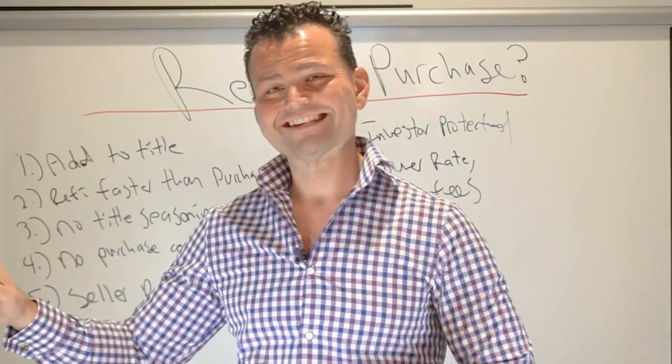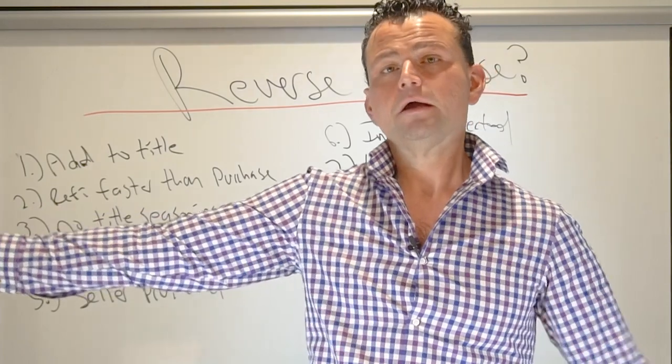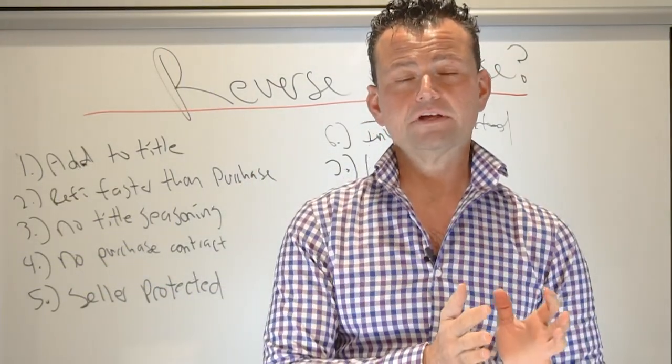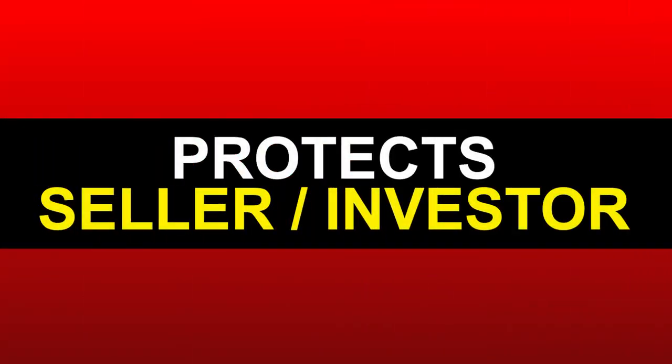So it's much different than a seller second mortgage where the seller's in second position. They don't feel comfortable with that. When the seller and the buyer are on title together, they feel much more comfortable because then the seller's protected. So the seller's protected, the investor's protected.